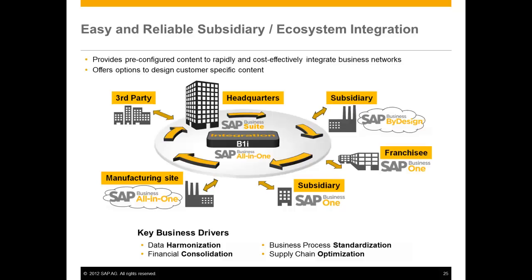And it's also about helping with supply chain optimization, helping you as an organization to make sure that the cost of managing your supply chain is kept to a minimum.